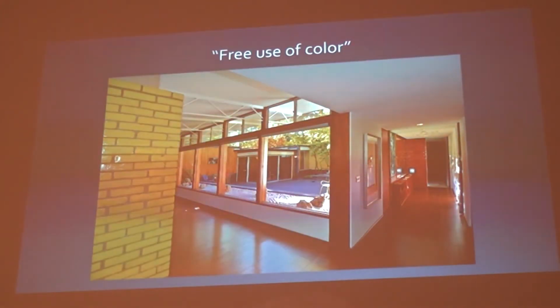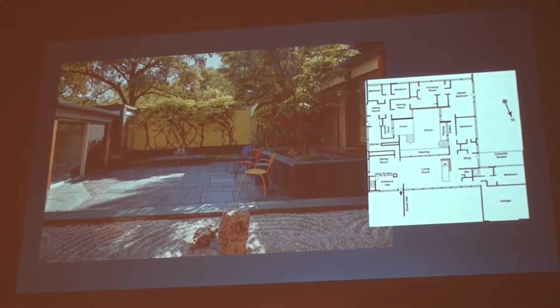Another characteristic, the free use of color. You can see that the atrium, and I'll show you a better photo in a minute, has these boldly colored glazed bricks. Bold yellow, bold red, bold blue. And in many cases, in this case here with this wall, you can't see it, but the wall extends from outside to inside. Here's a view of the atrium, and you can see this is a plan. It shows how this yellow brick wall extends from the atrium into the laundry room here, and then all the way into the master bedroom. And then there's a red glazed brick wall that extends into the hallway that's known as the gallery.